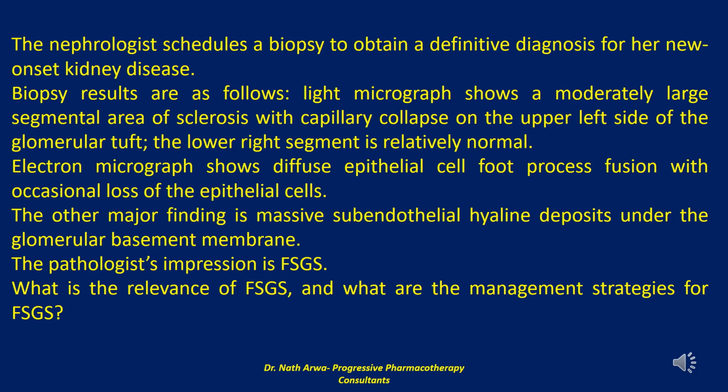Genetic variants of the apolipoprotein L1 gene predominate in patients of African ancestry and have been identified as a major risk factor. Most patients with focal segmental glomerulosclerosis will present with proteinuria, but only about half of them will initially present with the nephrotic syndrome. Patients with the nephrotic syndrome will also likely present with hypertension, increased serum creatinine levels, and hematuria.